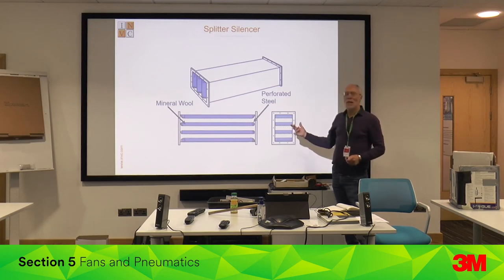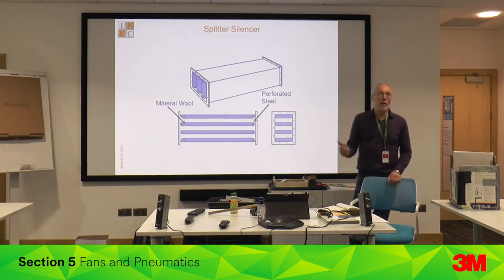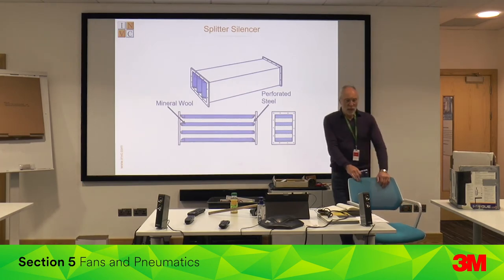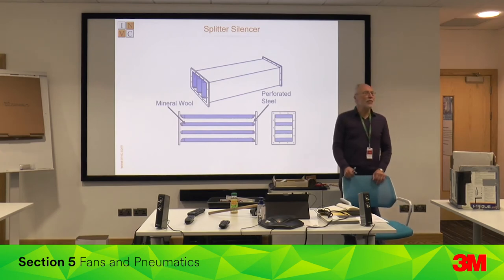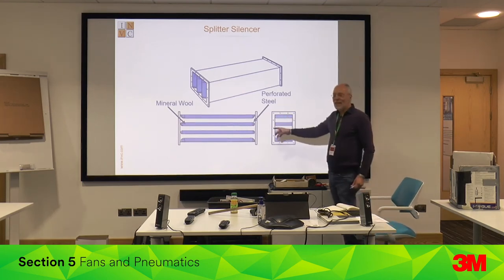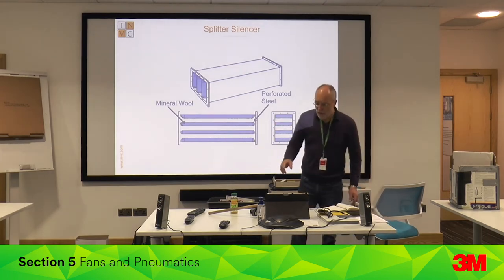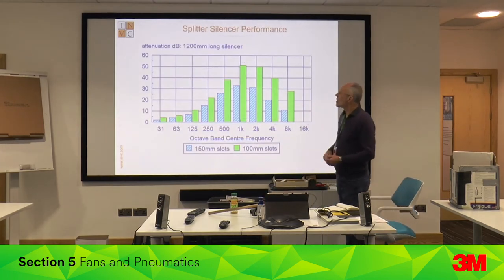There was one many, many years ago. There was a company in Birmingham who made gold jewellery, a big company. And they had silencers, and they clogged up eventually, so they had to replace them. And this company was replacing them for free, and you're getting the gold out of them. Yeah, getting the gold out of them. Exactly right. So that's a problem with hygiene. You have to be much more careful about the design of silencers. So that's the attenuation for a splitter silencer.